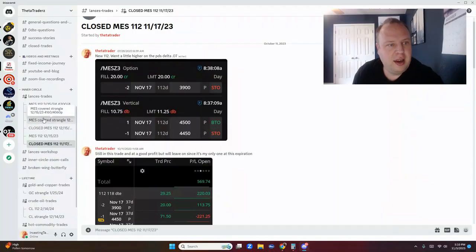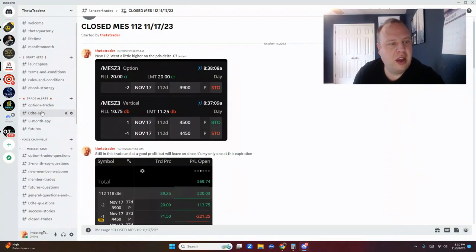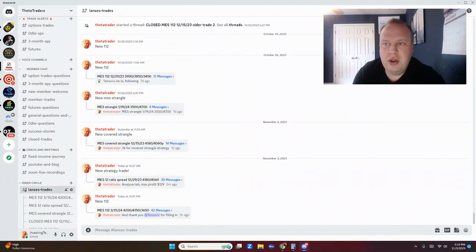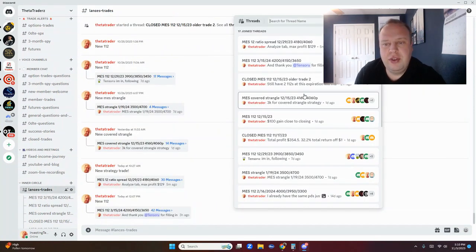So we're going to look at the Discord at ThetaTraders.com. For lifetime members, you're able to get all the trades that we do. I added threads to the trades too, so it's easier to find them and see how I manage them, so other members can manage them as well. It has the name of the futures, the strategy, expiration date, and we're starting to add the strike prices too, so it's a lot easier to visualize and understand what we're doing in the trades.